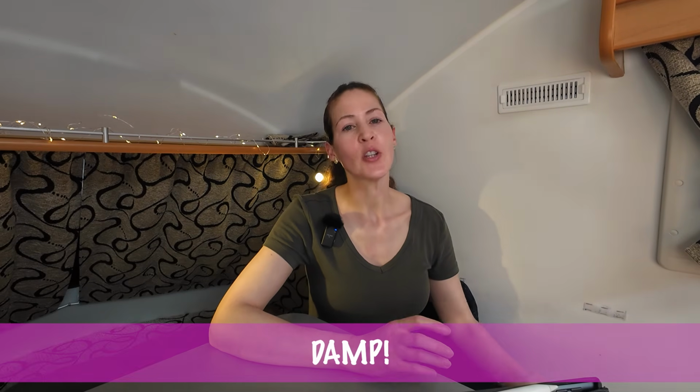Now, one of the biggest worries when it comes to owning a Caravan is damp. Now, damp usually happens when the Caravan isn't in use and it's sat still in storage.